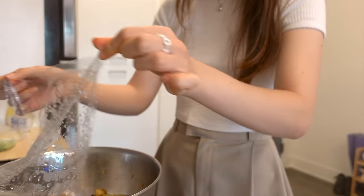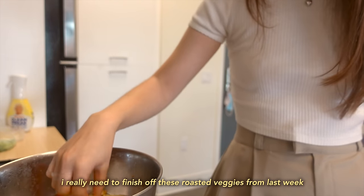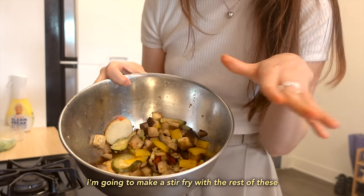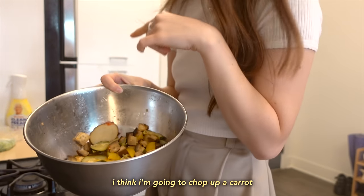For dinner, I really need to finish off these roasted veggies from last week. So I'm just gonna make a stir fry with the rest of these, and I think I'm going to chop up a carrot that I bought.